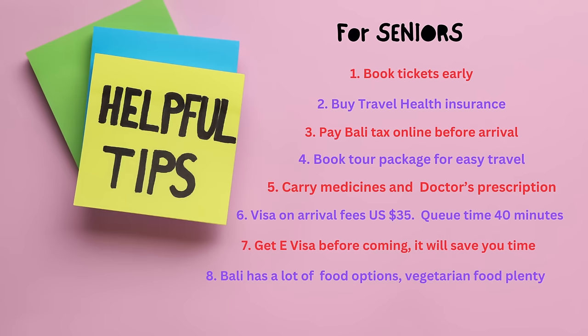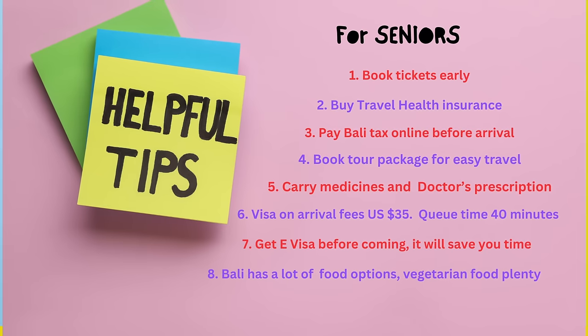Bali has a lot of food options. Vegetarian food, plenty. Indian restaurants in every town.